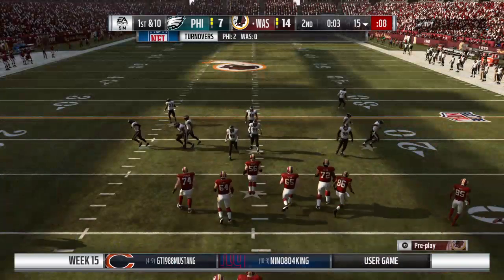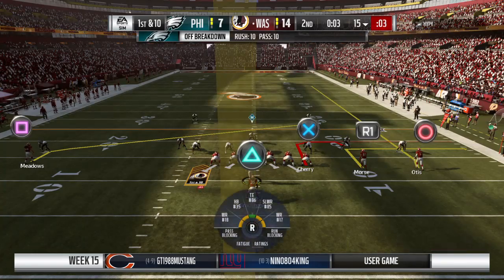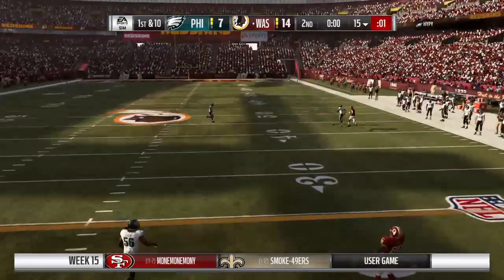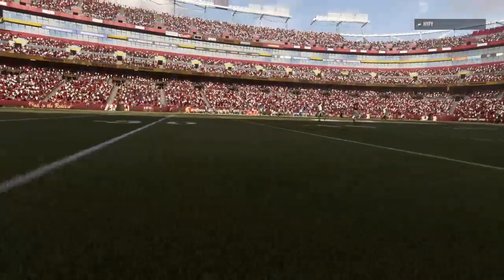Final play of the first half, barring a penalty, as they come up on 1st and 10. They just do get the snap off as he'll look to throw, trying to lay one up deep. And incomplete on the deep ball.